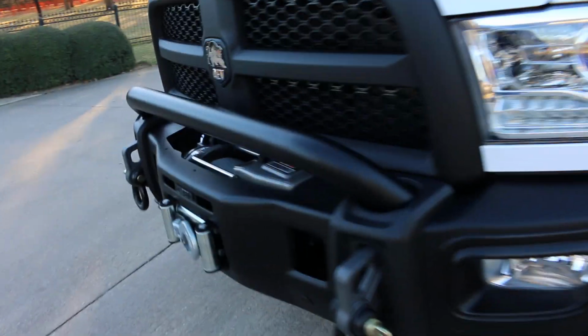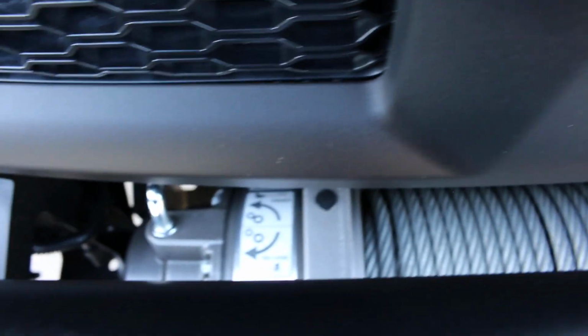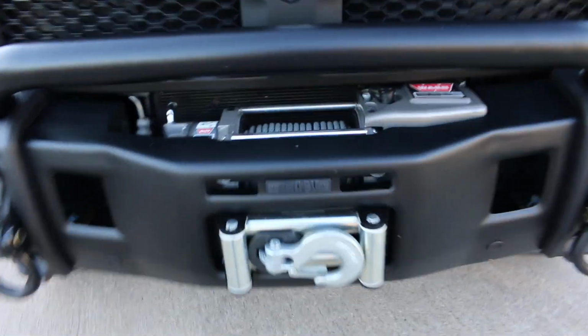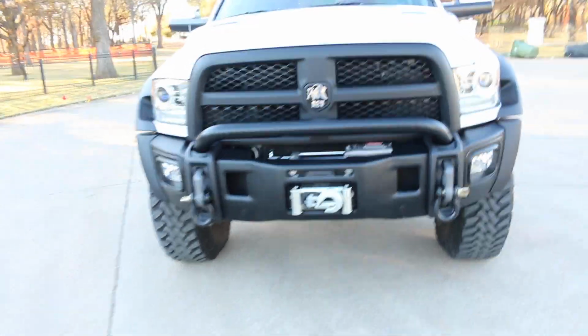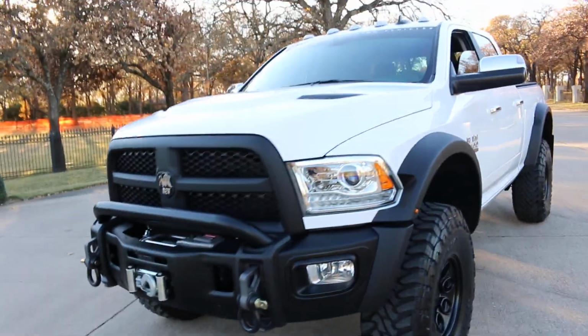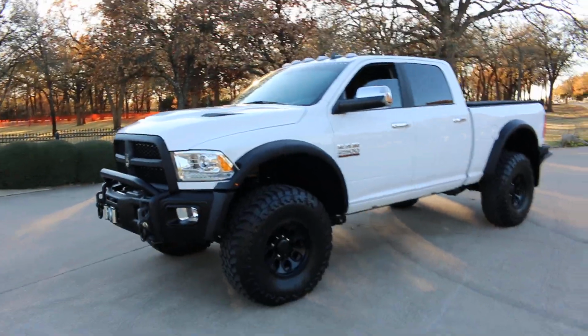The winch on the front is a Warn 16.5 Ti. Excuse me, I guess that would be a 16,000 pound. You can see it's never been spooled out. It's just basically brand new. It's got the AEV bull in the grill, tow mirrors, cab lights. It's a really, really beautiful truck.